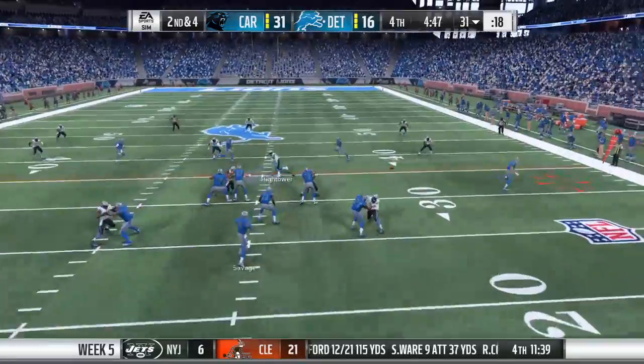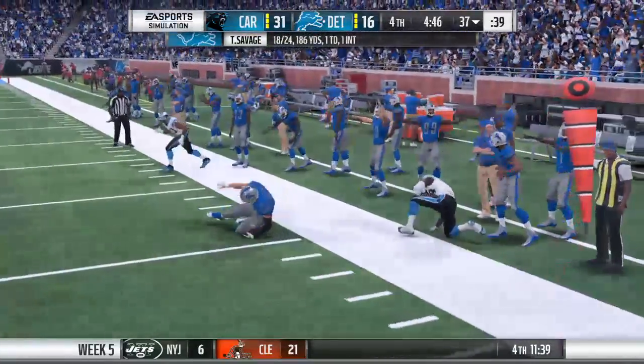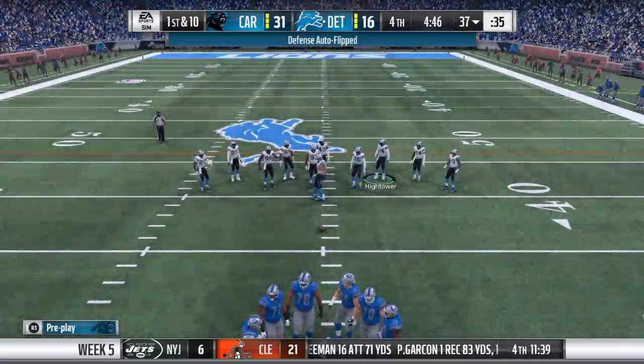To throw on 2nd down is Savage. Quickly to Gronkowski. That's caught. And he gets this up across the 35 before he's out of bounds. And 5 yards on the play there. The drive will continue.